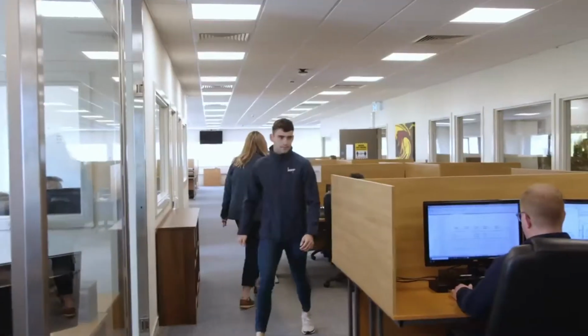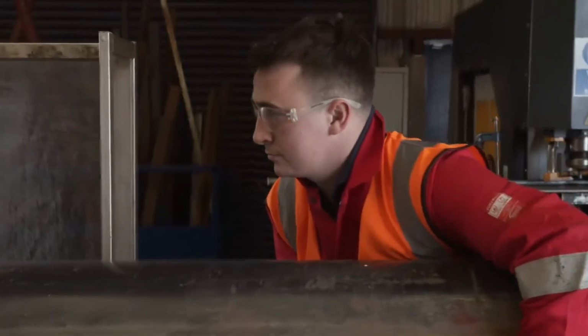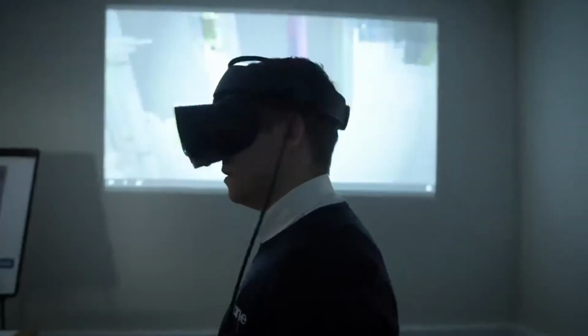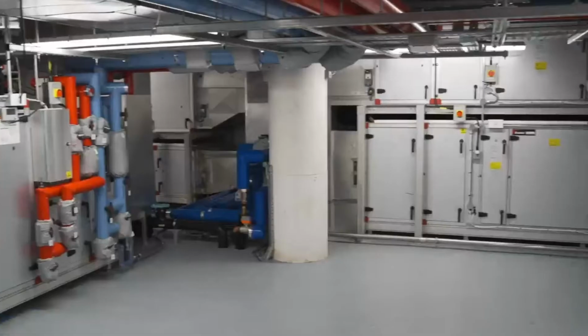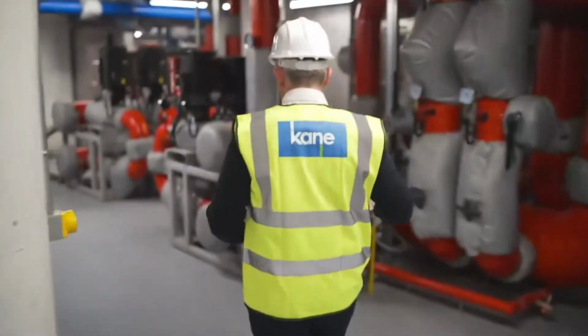Kane, a leading MEP contractor, specialises in design, mechanical, electrical, public health, prefabrication, and fit out, delivering projects within the residential, hospitality, education, commercial and healthcare sectors. We are a multidisciplined M&E design and build contractor, specialising in prefabrication, design and then construction on site.